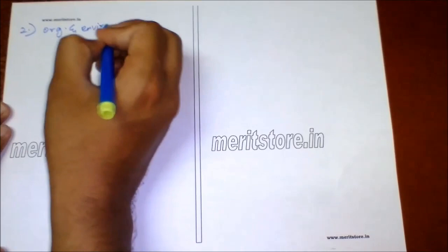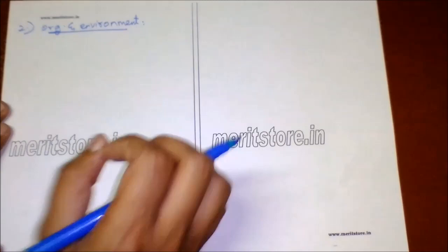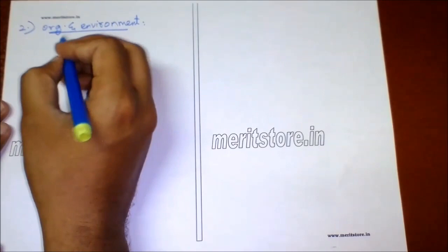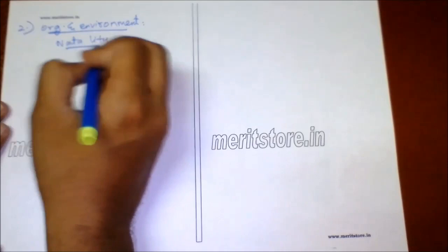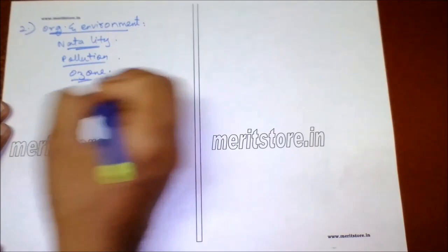See, these are small chapters, but they have weightage, and questions from the past few years are mostly asked from these chapters: organisms and environment, like natality and mortality, the formulas of natality and mortality, then the pollutions, different types, ozone layer depletion, chlorofluorocarbon.